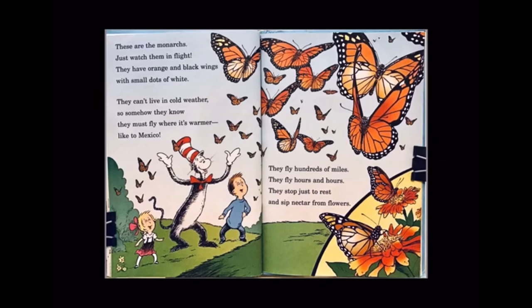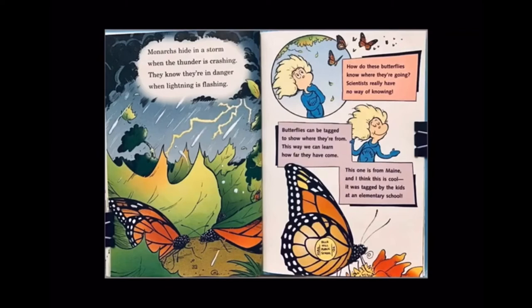Monarchs hide in a storm when the thunder is crashing. They know they're in danger when lightning is flashing. How do these butterflies know where they're going? Scientists really have no way of knowing. Butterflies can be tagged to show where they're from. This way we can learn how far they have come. This one is from Maine, and I think this is cool. It was tagged by the kids at an elementary school.